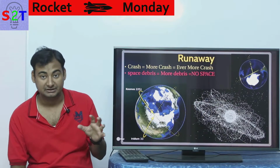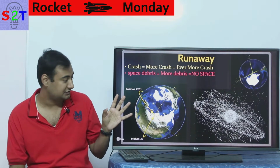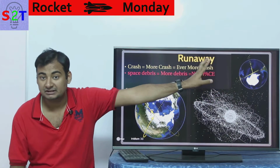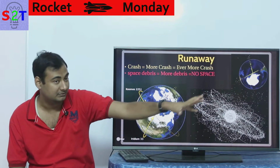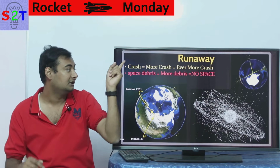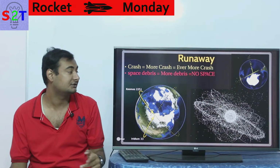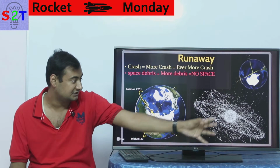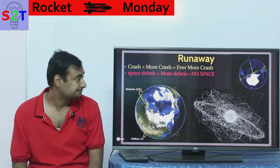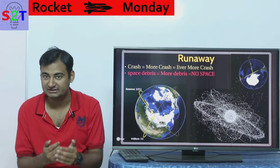So what could happen? The worst case scenario, the Kessler syndrome, the runaway, is basically that you will have one crash. This happened in 2009, and it created that much debris. We were lucky this was in generally lower orbits, but if it had happened in a higher orbit, you would have one crash which leads to many more crashes, that lead to even more crashes, and the whole space will be littered with debris. This was the premise of the movie Gravity. So it's not a far-out idea, it's not a doomsday scenario, it's a mathematical scenario.